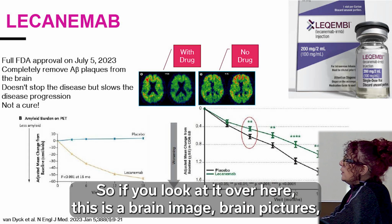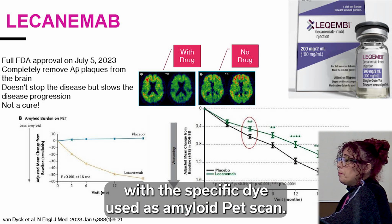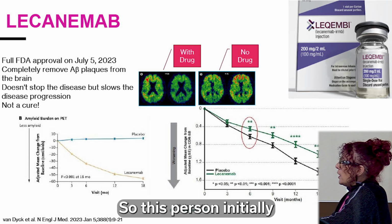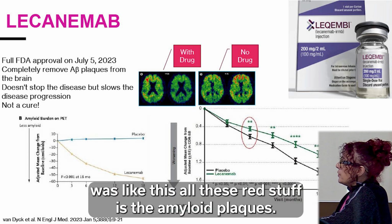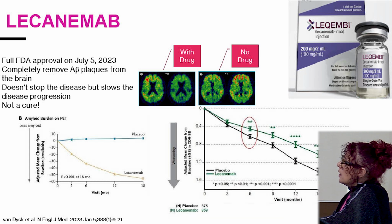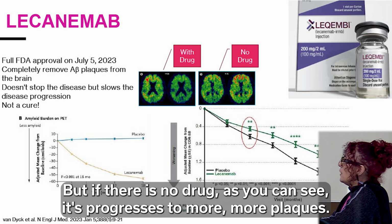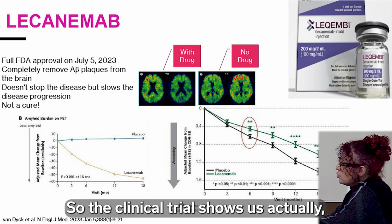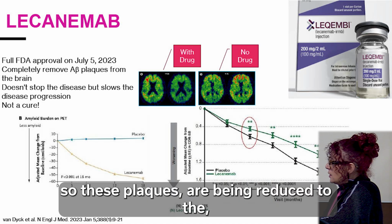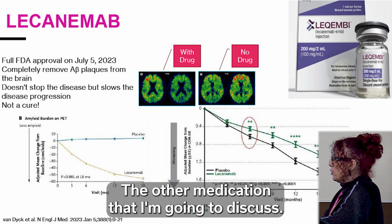If you look over here, these are brain pictures with a specific dye used as an amyloid PET scan. This person initially looked like this. All this red stuff is the amyloid plaques. When we give the drug, after 18 months at the checkup, we don't really see any plaques. But if there is no drug, as you can see, it progresses to more plaques. The clinical trial shows that these plaques are reduced to almost undetectable levels with lecanemab, as well as donanemab, the other medication that I'm going to discuss.